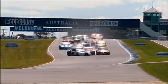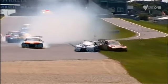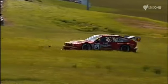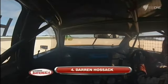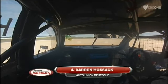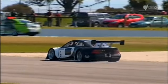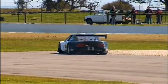It funnels down into turn 1, and there's contact across into the 2 championship contenders, and they're all off the road at 250 k's an hour. Tomasi off, Ricciardello off, and Hossack as well. Can Tomasi get going out of this? It looks like he just moved over to take the line into turn 1, and then just the cannon effect into Hossack, and then of course Ricciardello nowhere to go.